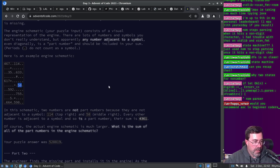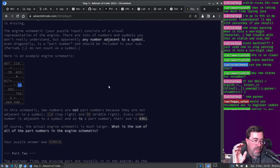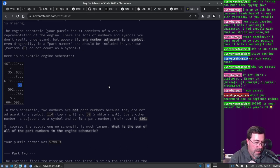Would you recommend AOC to beginner coders? Well, there's two aspects of AOC. There's the coding aspect, and then there's the problem-solving aspect. So we're really doing two things. It's hard when you're learning to do more than one thing at a time. So I would say if you're a beginner coder, but you're good at solving problems, yes. If you're both a beginner coder and a beginner problem solver, then no, because now you're going to be struggling doing two things at once, solving a problem and coding. And if you're a beginner on both, you're going to suffer.